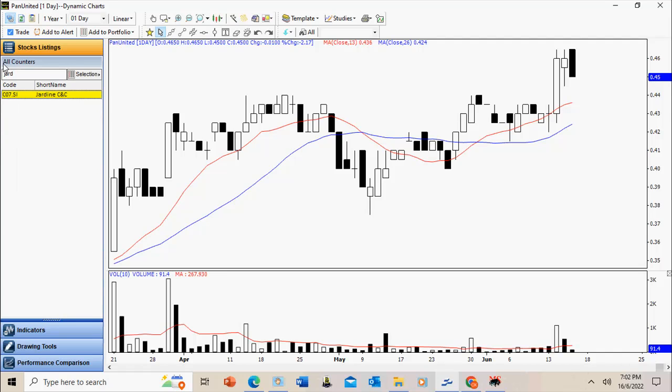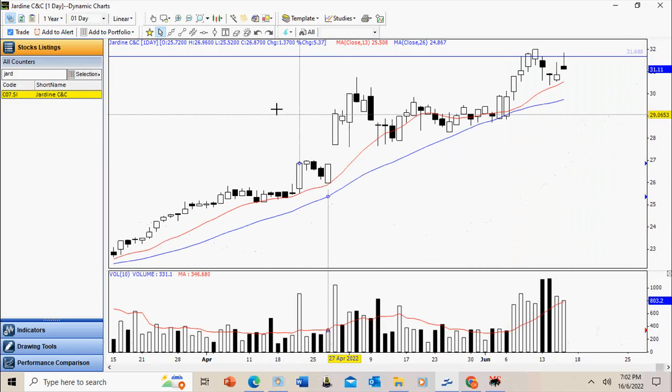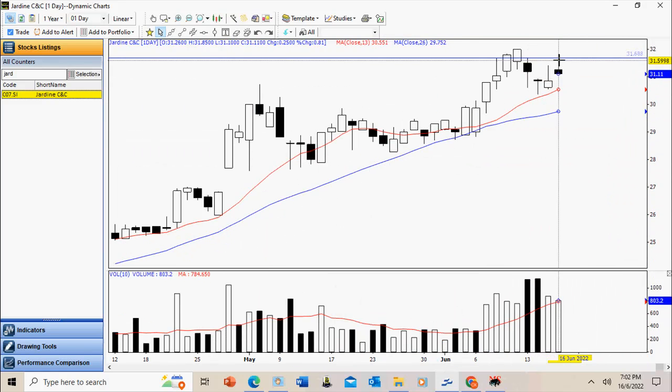Jardine C&C, you see similar behavior as Yangzijiang. There was actually a break, but unfortunately it fizzled out. Again, we'd like to see what happens. If it can trade sideways, that will be positive, and look for an eventual break of $32.